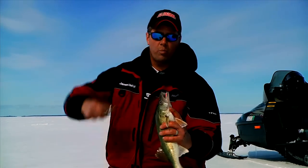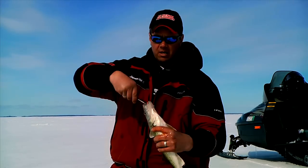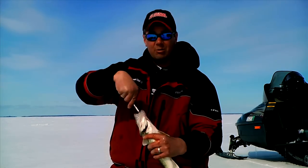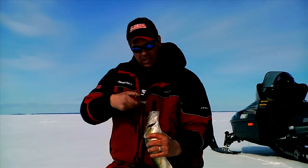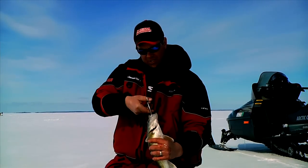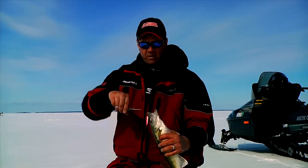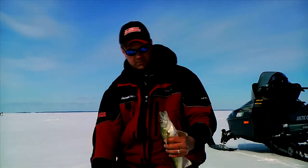They do get so much bigger here. I mean, this lake is just renowned for kicking out 8, 10, 12, 14, and even 16 pounders on a rare occasion. I've never caught a walleye over 11 pounds through the ice. So if I can top that on this trip, that will be a fantastic deal.